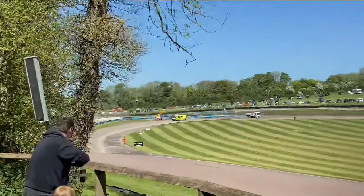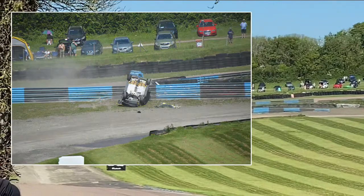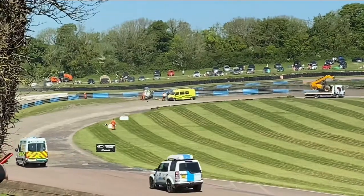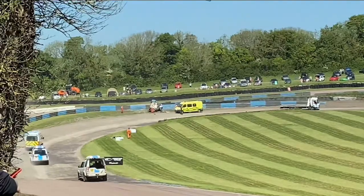Let's go find another location. They've stopped the racing for a little bit, just at the Pilgrim's Drift area. Mini overturned and ended up on its roof, but the driver did actually get out and was safe, so that's a good thing. I wasn't actually videoing it, but I did take a couple of shots, so have a look at this, the carnage of motor racing. But he got out and walked away, so that's cool.